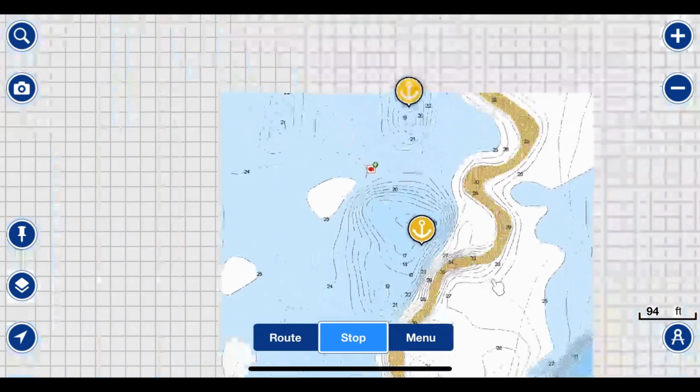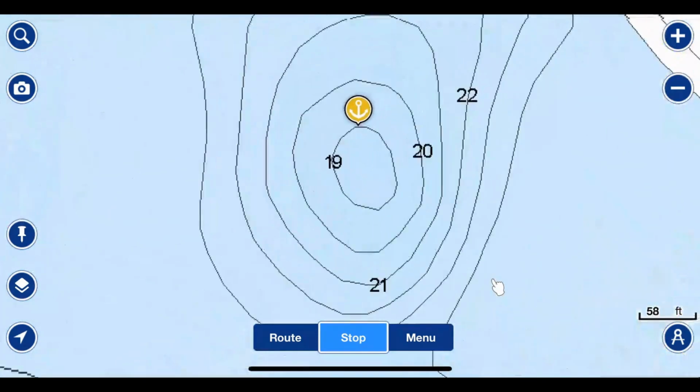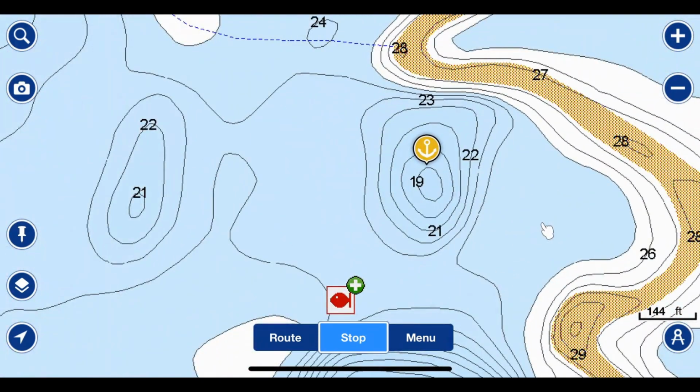Now, I don't feel that great about that spot, so don't spend too much time out there messing around with that one. I feel better about this one just because of the way that it sets up.